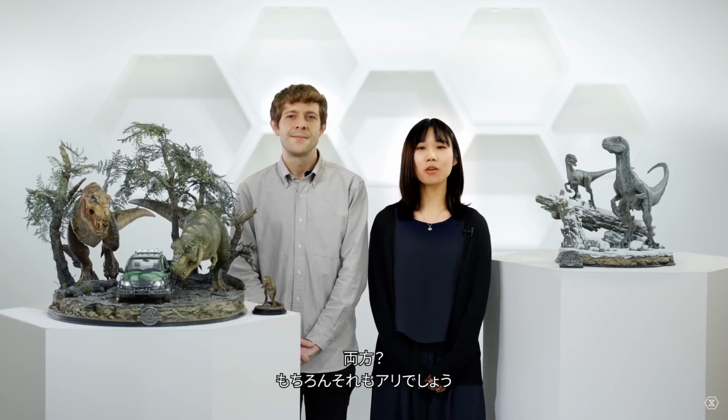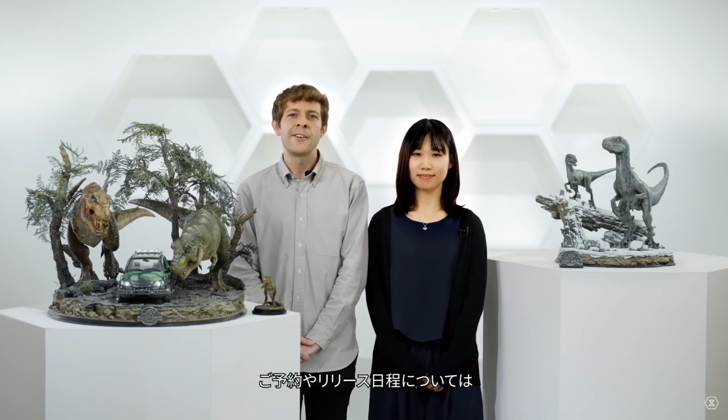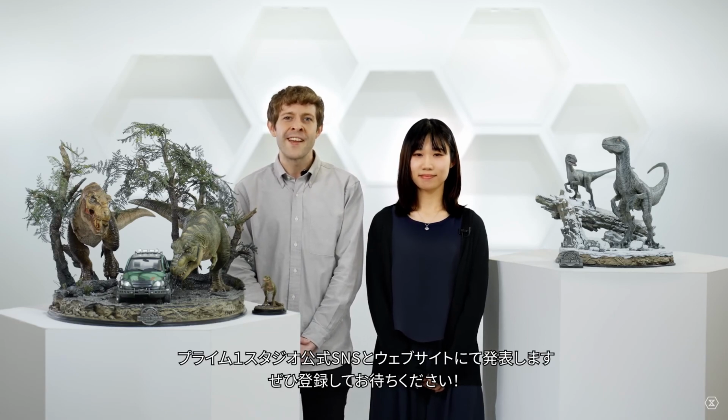Or both. All over the world, fans of Jurassic Park will come to love these cool dioramas from The Lost World: Jurassic Park and Jurassic World Dominion. To learn about pre-order and release dates, make sure to stay tuned to all of Prime 1 Studio's social channels and official website.